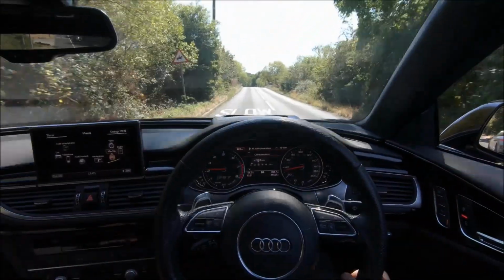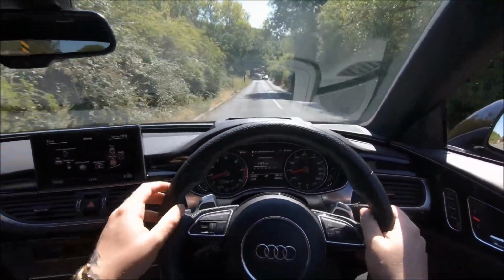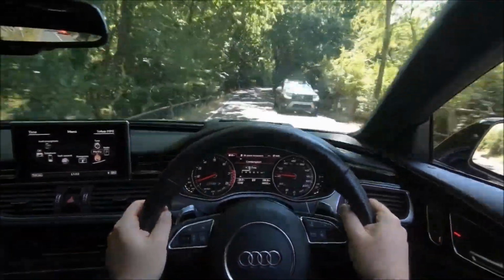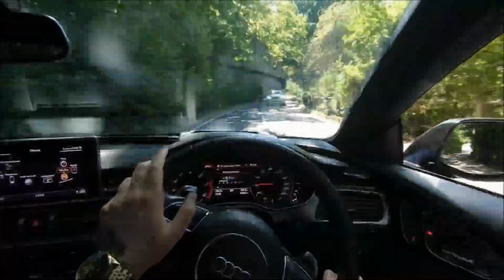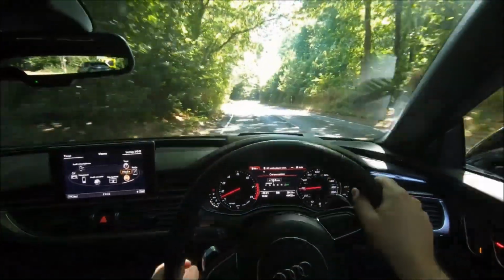Now, in the super saloon world, although not quite as extreme as the changes that have happened to hot hatches, a similar thing has happened. Even as far back as the 2000s, stuff like the V10 engine BMW M5, the mighty V10 Audi RS6 wagon or saloon, Mercedes with their supercharged AMGs, they were already powerhouse cars, and many of them are beloved to this day, and for good reason.